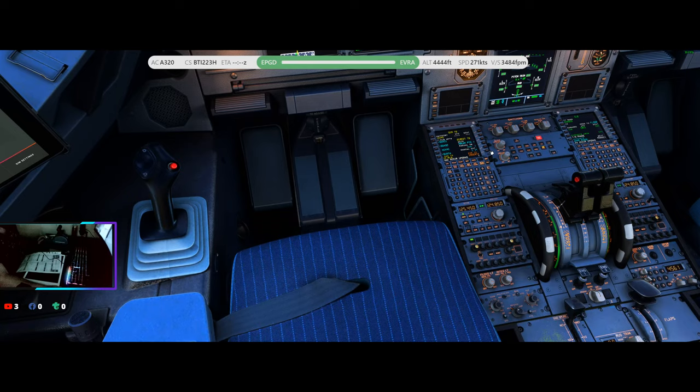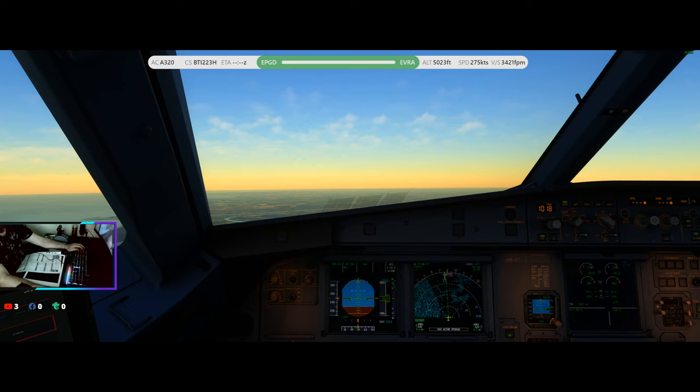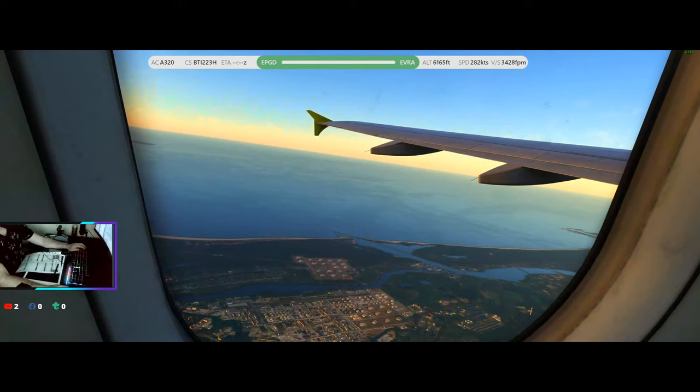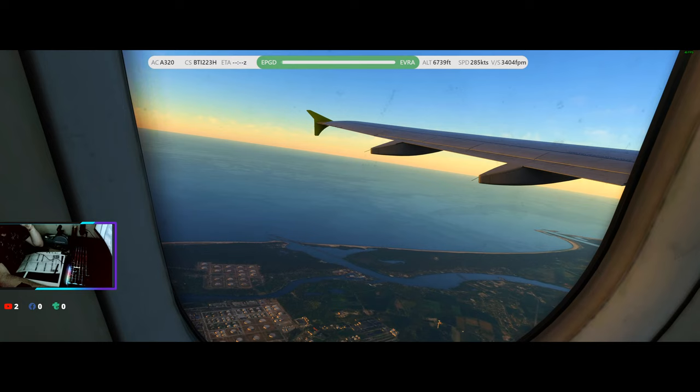Wizz Air 55, confirm you are proceeding UVRIK. We do not have UVRIK in our FMC, Wizz Air 55. Do you have Golf Delta 802? Say again, do you have Golf Delta 802? Stand by. Yes, we can confirm that we do have Golf Delta 802. Roger, proceed direct Golf Delta 802, descent altitude 6,000 feet, QNH 1018. So maintain altitude 6000 and proceed direct Golf Delta 802.